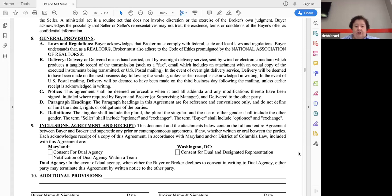Definitions. The singular shall include the plural, and the use of one gender shall include the other gender. The term seller shall be optioner or exchanger. The term buyer shall be optionee or exchangee. So in Virginia, it's purchaser or buyer, but in Maryland and DC, there's old language on the books where you might see the words optioner or exchanger, optionee or exchangee. But pretty much you're going to see seller and buyer predominantly, okay? Unless there's some old document that needs to be signed somewhere along the way.